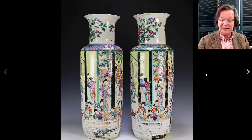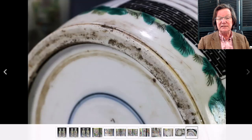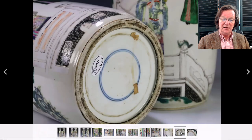I wasn't sure what the age of them was until I looked at the foot rim. All right, that's a nice 19th century foot. Mid to late 19th century, beautifully done. Nicely, it's got some legitimate grunge to it, that nice crisp edge and so forth.